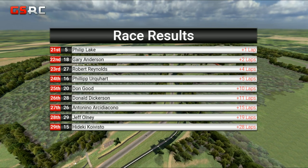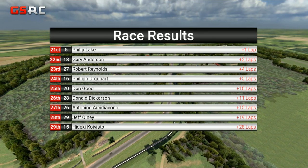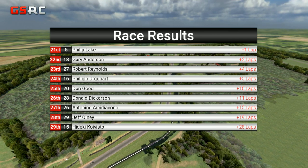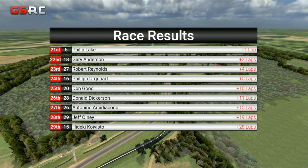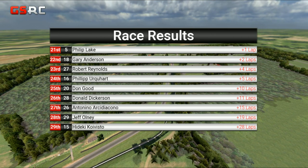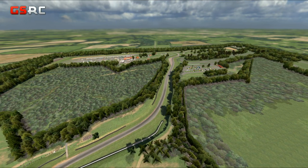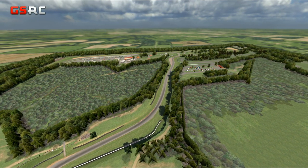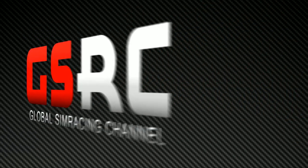Gary Anderson in 22nd and Robert Reynolds in 23rd. Then you get to drivers who DNF'd: Philippe Urquhart, 24th, Don Good, 25th, Donald Dickerson, 26th, Antonio Archidiacono, 27th, and then Jeff Olney and Hideki Koivisto, 28th and 29th, retired very early in the race. We have our winner ready to talk to us, Mick Claridge.